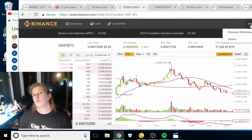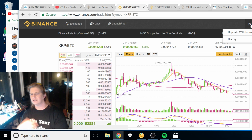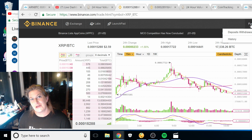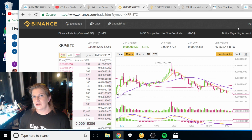You could see what you currently hold. Now, this is keeping all your money on the exchange, and you can buy and sell on the exchange. But that's the same thing, remember, as asking a teller to just keep an eye on your stack of $100 bills while you go take a piss. So you don't want to keep your money on the exchange unless you're trading.